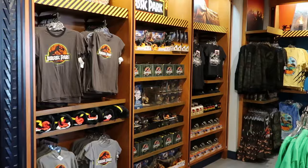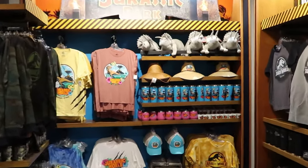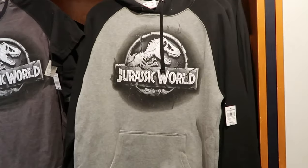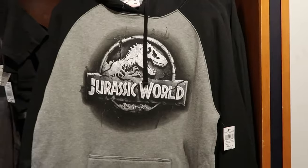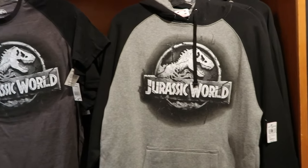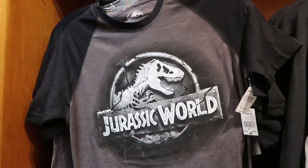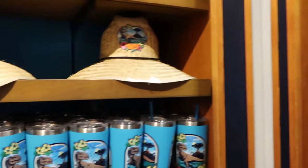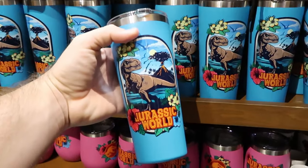Let's check out some of the happenings that they do have over here in the Jurassic Park section at the main store. So even some Jurassic World merchandise, like this adult size pullover hoodie. I love the big decal on the front. That is $57. Right next door, you do kind of have like a two-tone t-shirt there with your Jurassic World insignia for $30.